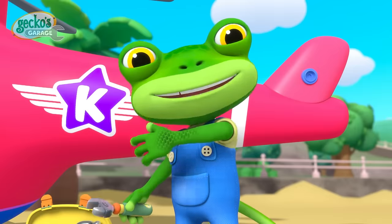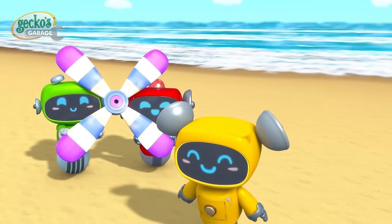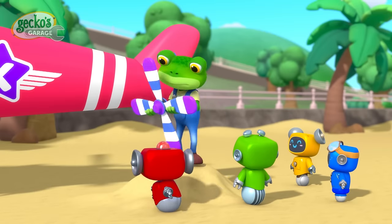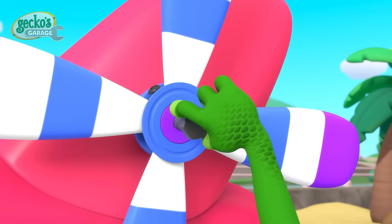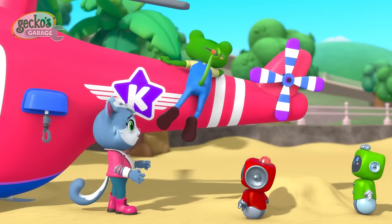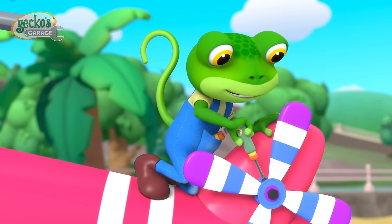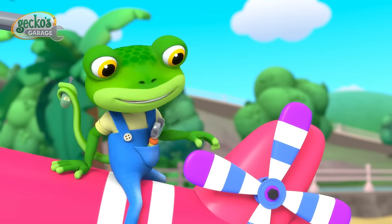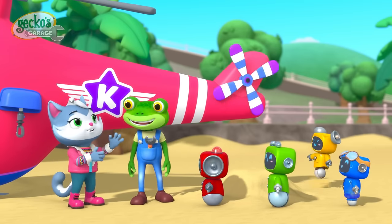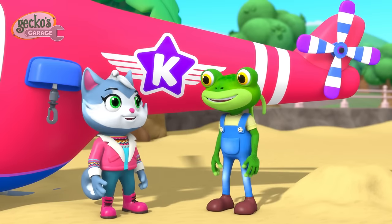Hurry now, Mechs! This fix is a race! To beat the tide and get this rotor in place! This bolt will hold your rotor tight when spinning fast during flight. Now let's adjust the rotor here so it can help you balance and steer. Magnifico! Gracias, Gecko. Oh, you're welcome, Cat.